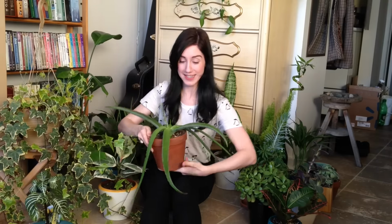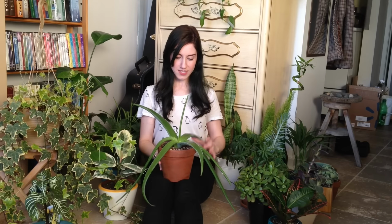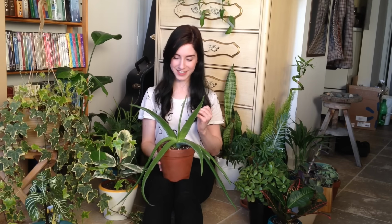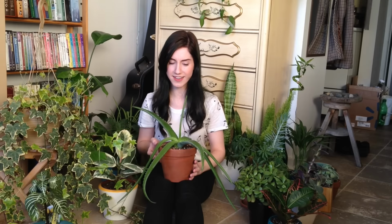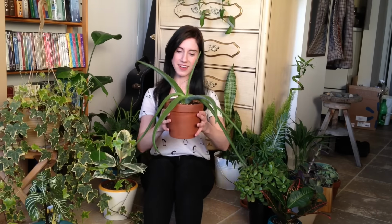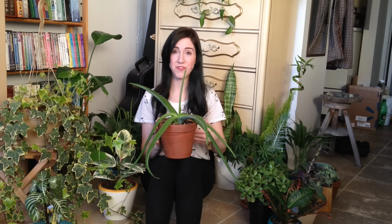This poor little guy here is having a very bad time right now. This is my aloe plant. Up until about a week and a half ago, he was very exciting and very sturdy, but I have no idea what's just happened here. If you have any insight to provide on looking after aloe plants, please let me know. I don't know what's going on here. This guy's already over a year old. I guess it's going through a phase.